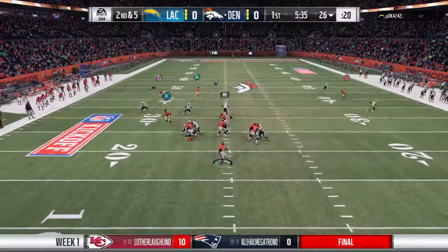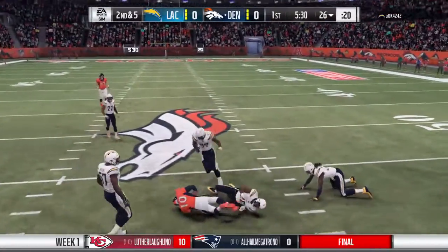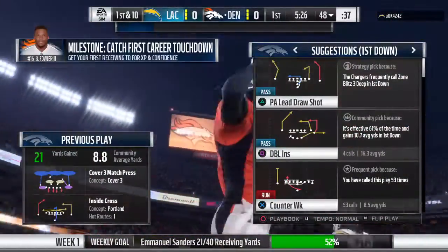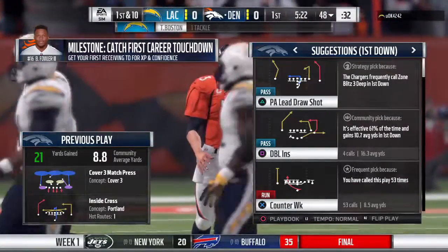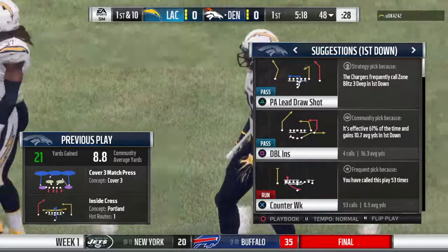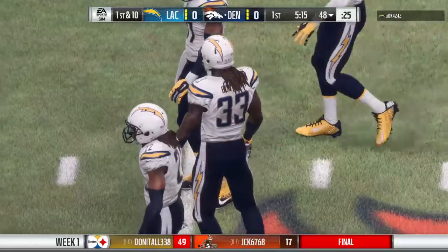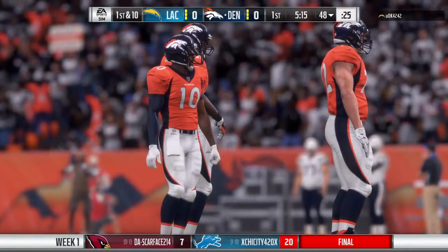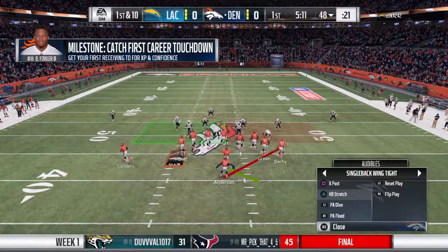On second down, here's Siemian. And the catch made. This is Emmanuel Sanders. And they're going to get this one all the way out across the 45. And a nice gain of 21 yards. So after that big play, let's see if they can catch their defense maybe on their heels.